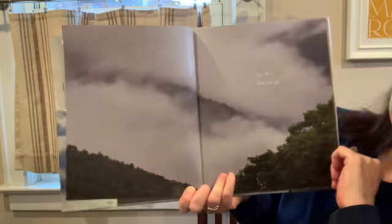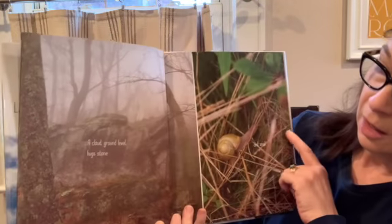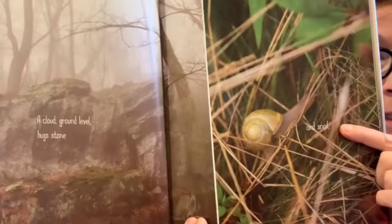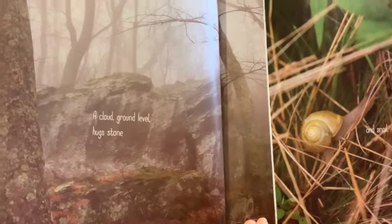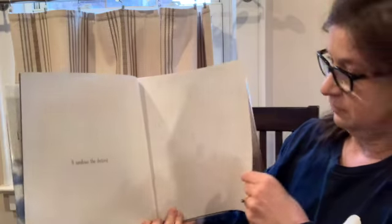Feel the fog. Fog rolls in, damp and pale. A cloud ground level hugs a stone and snail. There's a little snail down there in the grass. You can see that fog hugging that stone, very close to it. It swallows the distant, and it's so hard to see in that photograph because it's so foggy, but there are some birds and trees in the distance in that picture. And that's an actual photograph.